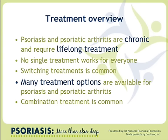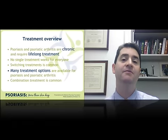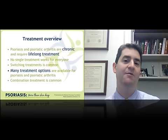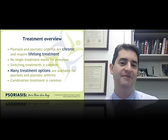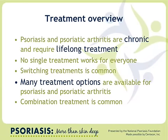No single treatment works for everyone. Switching treatments is common because the first treatment or even the second or third are ineffective. The fourth, though, may be quite effective. An important point is we never know right before we start therapy what the best therapy is. A lot of it is trial and error. Many treatment options are available, many of which are highly effective.